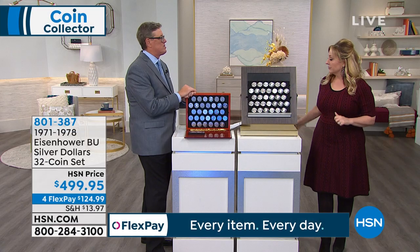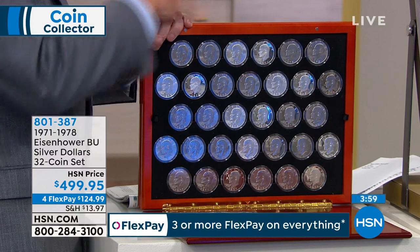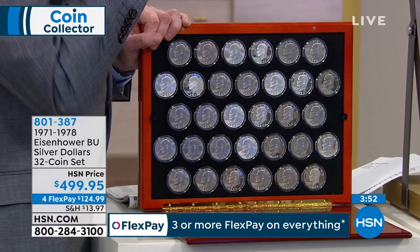Now, here's the problem with this set, why we don't sell it. Why almost nobody sells a set like this, regardless of price, whether it be $1,000 or $499. Are you going to say the only way to get one of them is to crack open a set? Well, sure, the only way to get most of them.